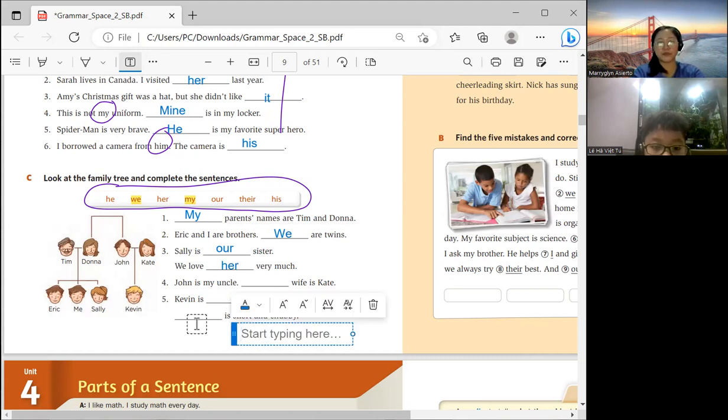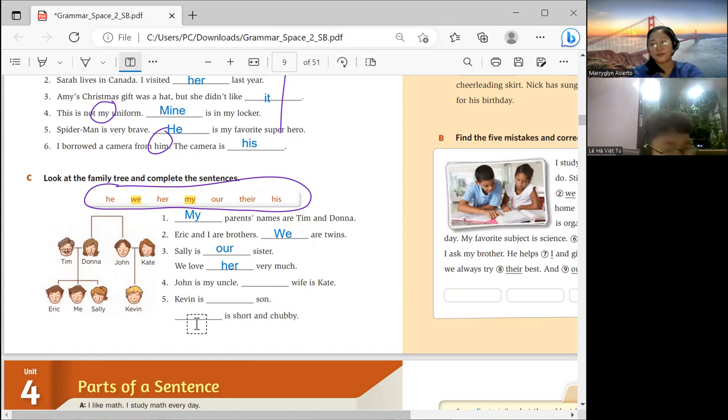Number four, please. John is my uncle. His wife is Kate. Very good. Okay, we'll say his wife is Kate. Good job. Next, number five. Kevin is their son. He is short and chubby. Correct. Okay. Kevin is their son. He is short and chubby.